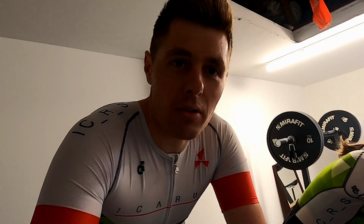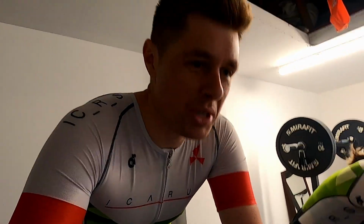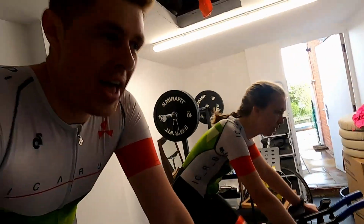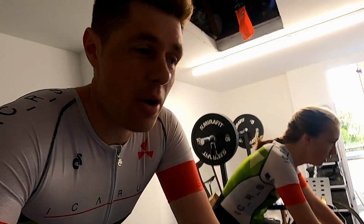So when you get on the bike in a race, you've just got out of the swim, haven't you? So you're not super fresh, ready to go. So I'm just getting myself out of breath, warming up on the pairing screen. And then when I'm suitably ready, I'm going to start the hour and then start going from there. Let's go.